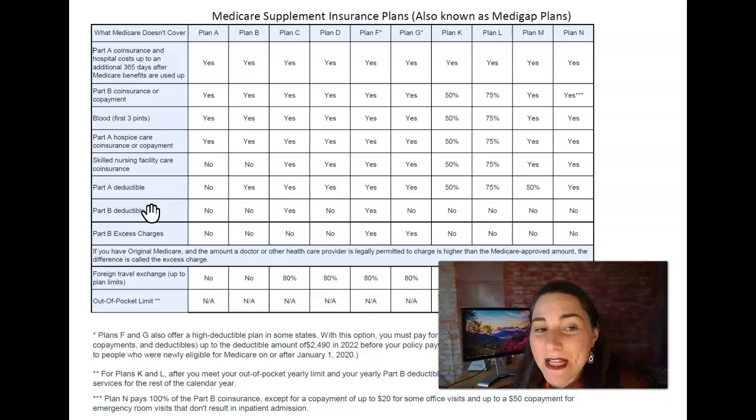They stopped allowing plans to cover this Part B deductible. What they were seeing is people were going to the doctor for either a little sore throat or just because they were needing some friendly companionship. So it's always good to keep those types of claims out of the system and help keep costs of Medicare down. So that's why they discontinued those two plans as of the people turning 65 January of 2020.